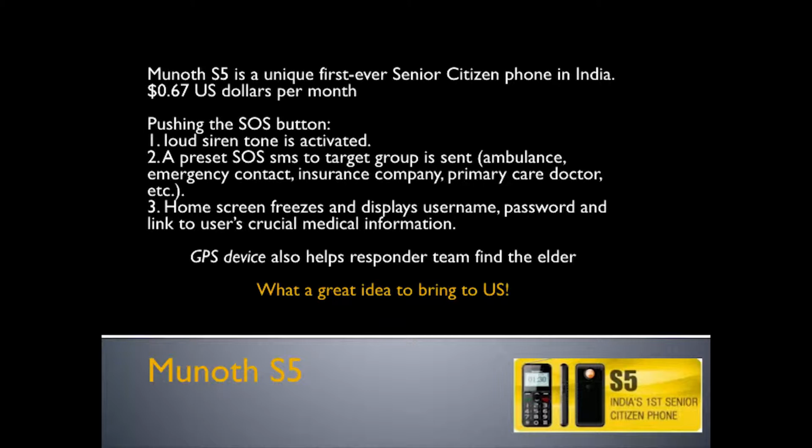So just to talk briefly about reverse innovations that I think are either happening or potential, I love this idea. There's a company in India that has created a senior citizen phone, and it costs them about 67 cents a month. And there's this huge red SOS button, and if the elder gets into trouble, they push it, and it sets off this really annoying loud siren.